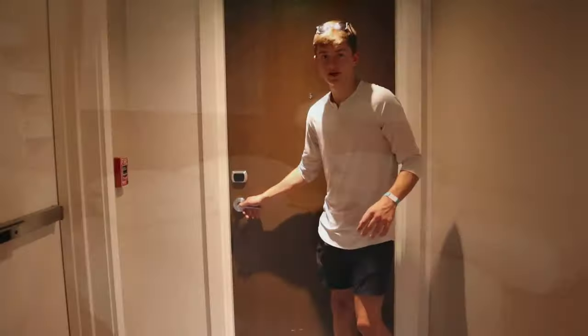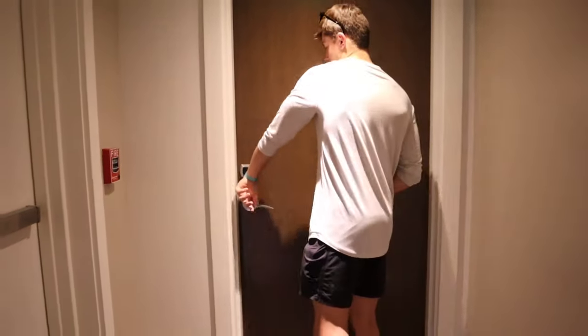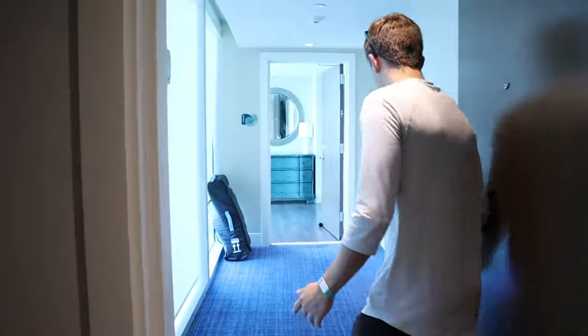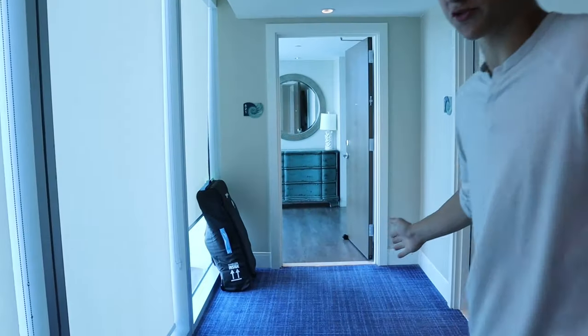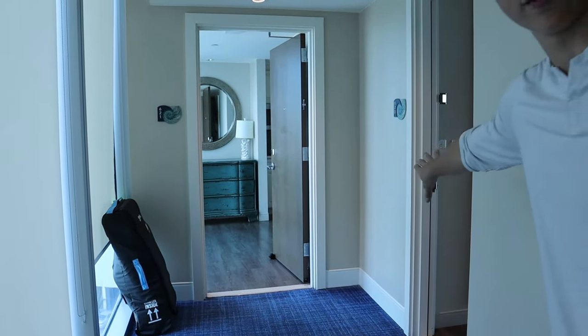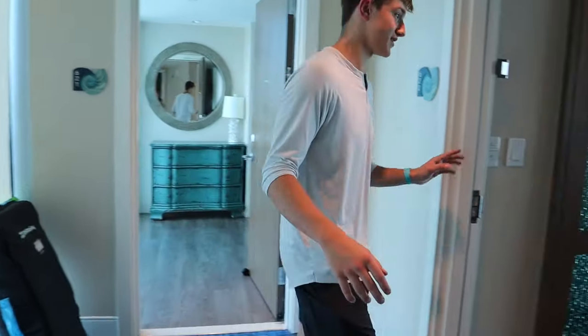Guys, so we just made it to our hotel and we are going to give you a little tour of it. It's amazing. Okay guys, so first off, I've never had this. Wristband to unlock your room. Come in here. We've got a corner suite. So what we have there is kind of a main room and then a second room over here. We're gonna take you through this second small room first. So come on.